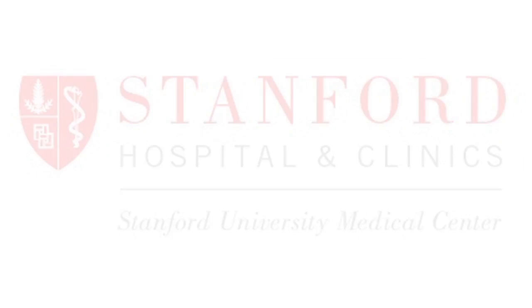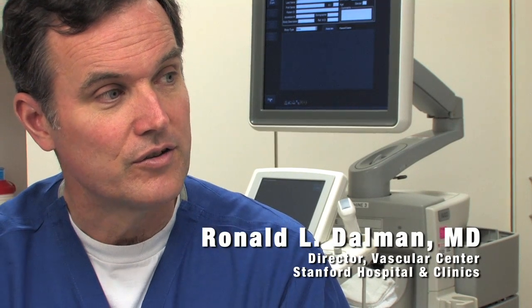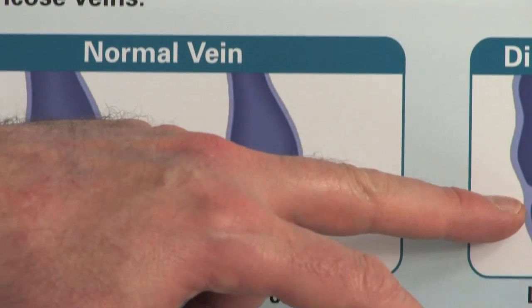Veins are part of the circulatory system. They return venous blood to the heart. Once venous blood gets to the extremities, it needs to be returned to the heart somehow to continue to circulate. Veins have valves. Venous disease generally develops when vein valves don't work properly.